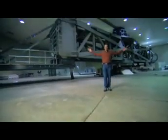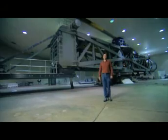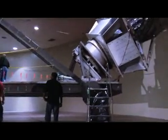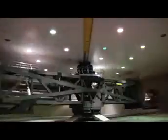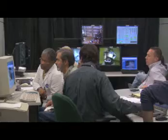As this centrifuge whips them around, they experience the kind of G-forces, or gravitational forces, that they can expect to see on launch. Now, this centrifuge is not for human use. It can go up to 30 Gs, which is way more than a human being can stand.